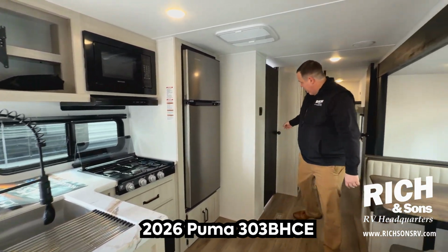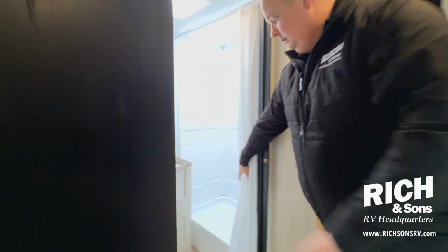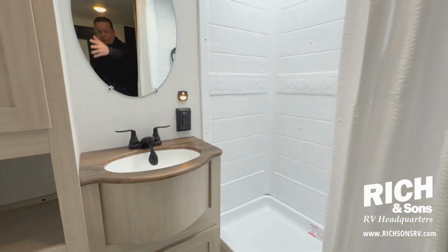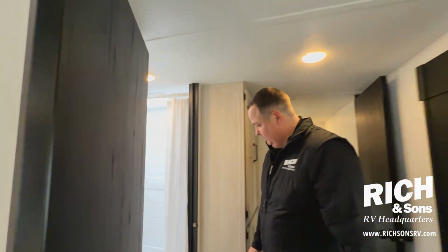Moving right back into the large bathroom here. And you can just see a lot of room there. Linen storage, again, overlooked in a lot of units, certainly not in this Puma Camping Edition.